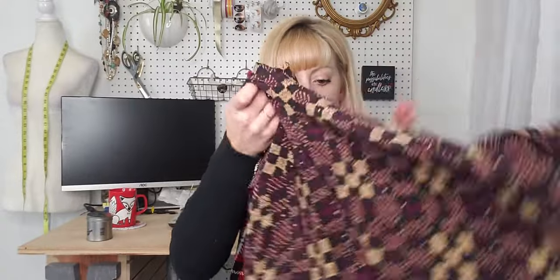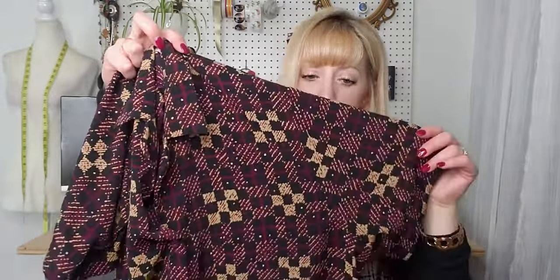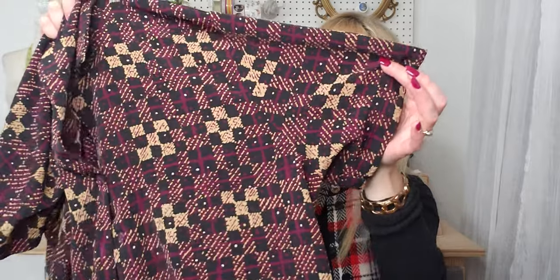Vintage. I got a couple of this kind of style. They're vintage button-down short sleeve shirts. I like the print on this one. I think it's great for fall. It's kind of hard to see what's going on, but I think that will do well this fall, winter.